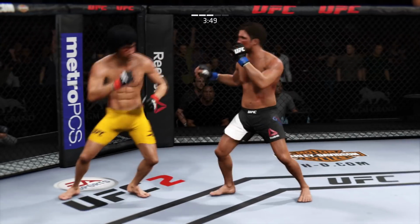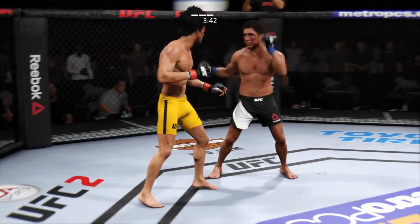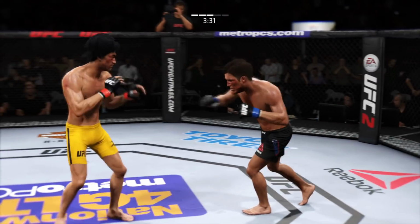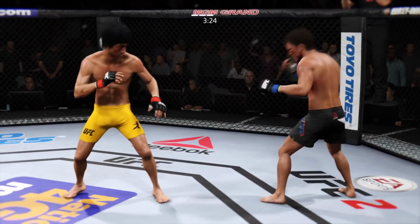Nice knee to the body, yeah. Oh, left hand. Man, he got rocked. Oh, he tagged him. He's hurt bad. Wow, swinging a miss. Big straight punch. Oh, he's landing at will.